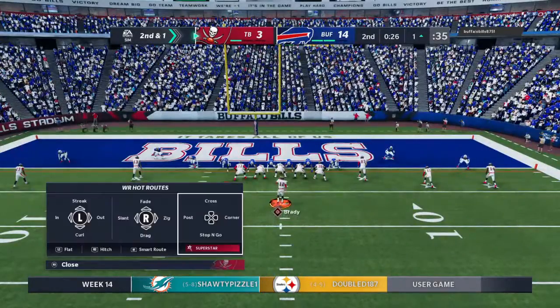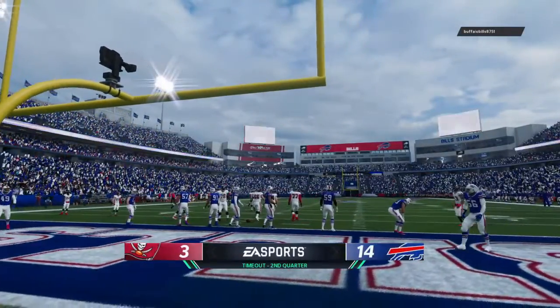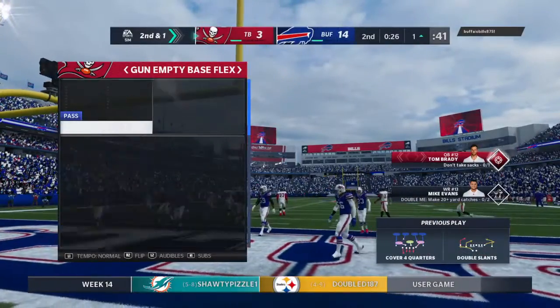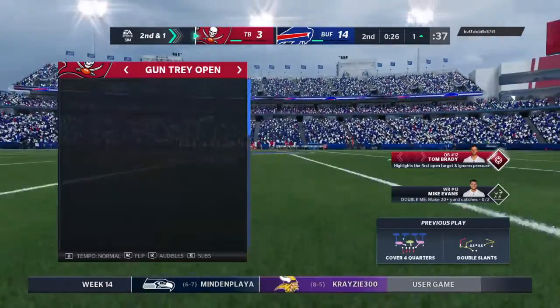That last catch short of the marker by just a yard leaves them with a very manageable 2nd and 1. Now a timeout called for by the defense as they'll stop the clock with 26 seconds to go until halftime.